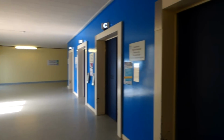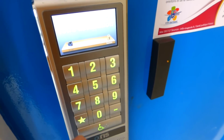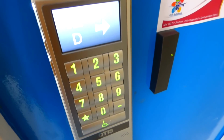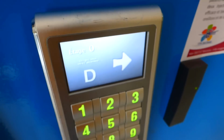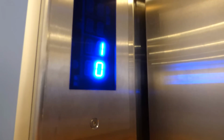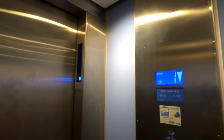And in the hospital there are some really interesting Otis destination dispatch lifts. Veuillez saisir votre destination. Étage 0. Rendez-vous à l'ascenseur. D. À droite. Fermeture des portes. Premier étage. Ouverture des portes.